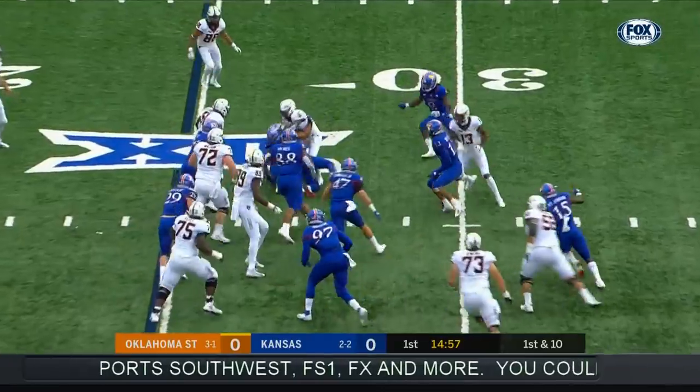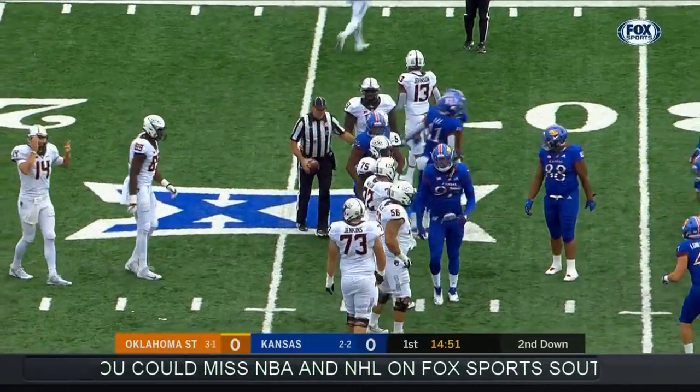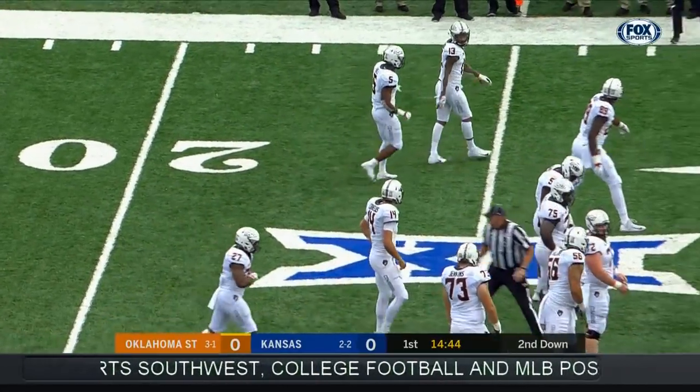Not surprisingly, a running play, and it's Justice Hill, and he's hit hard by Bryce Tornaden after a gain of 2 to the 27. Well, they want to get Justice Hill the ball a whole lot more than they did last week when he only touched it 5 times.